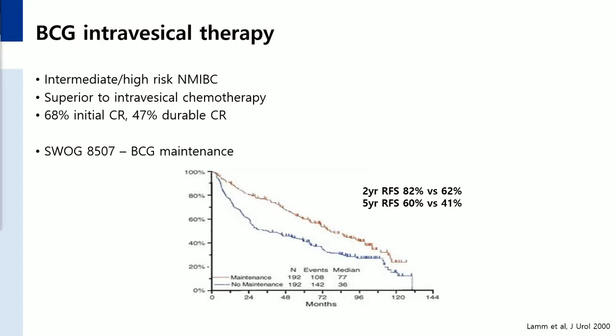Better results with longer therapy, including maintenance therapy. This study will be debated a little bit later. But SWOG 507 was the study that looked at the value of 6 weeks as compared to longer maintenance, essentially 3 instillations every 6 months after induction, and showed clearly that there was benefit to the longer duration, by about 20% in terms of recurrence-free survival. And then it was durable out to about 5 years, so that kind of set the stage.